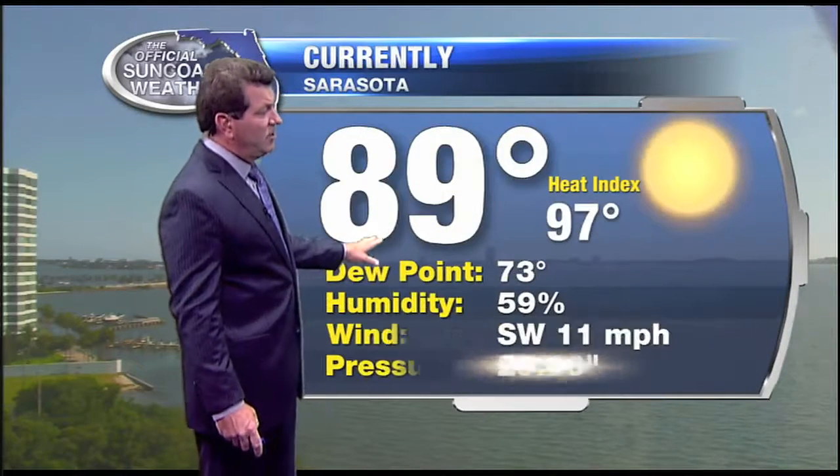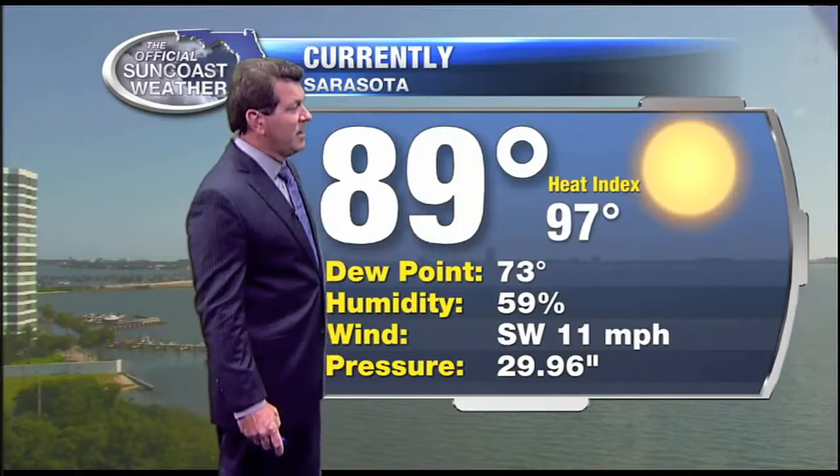Things are looking pretty good as we take a look at the current conditions. Sunshine and 89 degrees. The feels like temperature at 97, southwest winds at 11, the pressure 29.96.